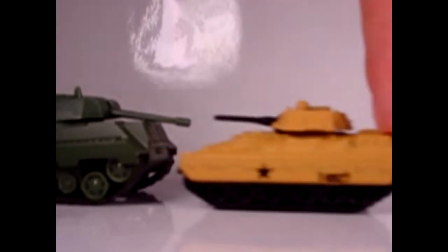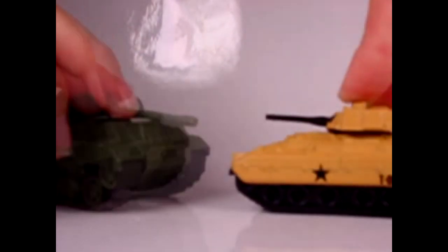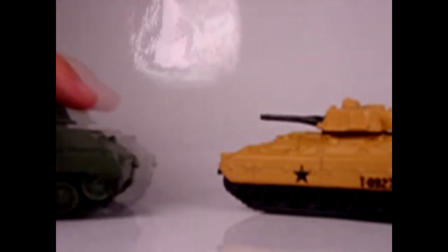How long has it been? We've done this for a minute. Seems like much longer. Boom. Boom. Arm your main weapon.